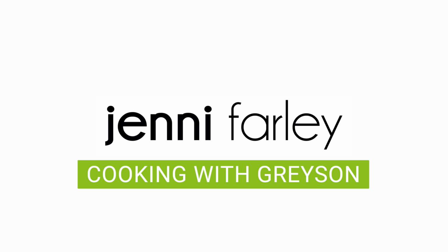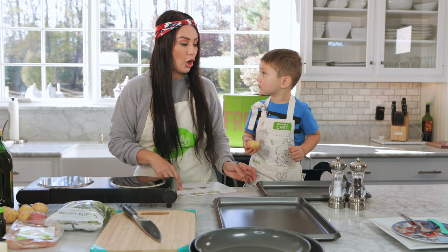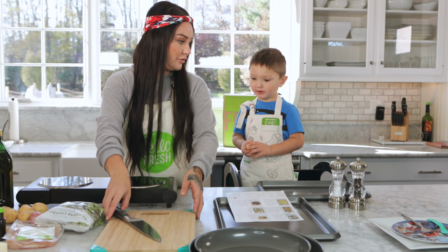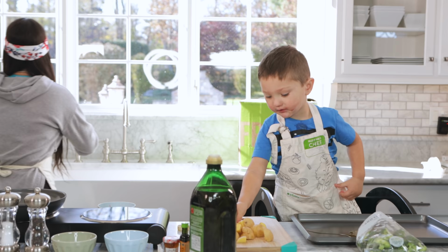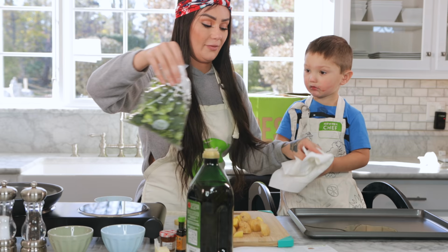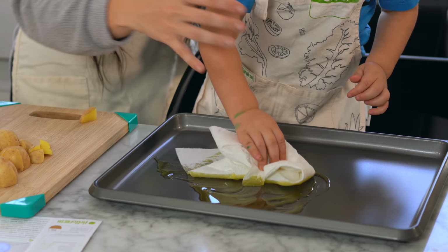We are going to start by roasting the potatoes. Okay, let's go do it. So you're gonna take this and you're gonna drizzle it on the baking sheet a little bit. Okay. So then you're gonna rub it all in. Rub it all over. Great.